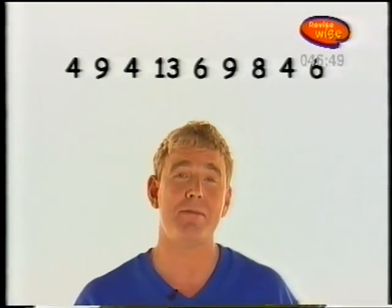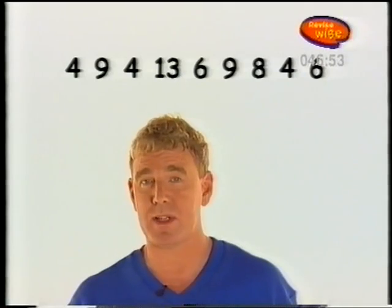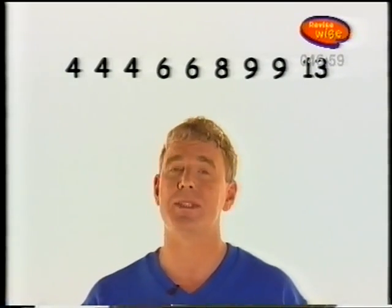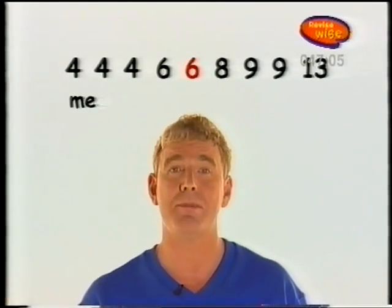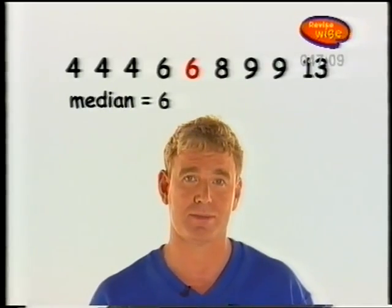I can see how the mode can be useful to know, but what's the next way? It's the median. The median is the middle value of a set of numbers. To find out what it is, first sort them in order, and then you can pick out the middle number. There are 9 numbers altogether, so the middle value is the 5th one along, which is 6. So the median is 6, the middle test score that people got.